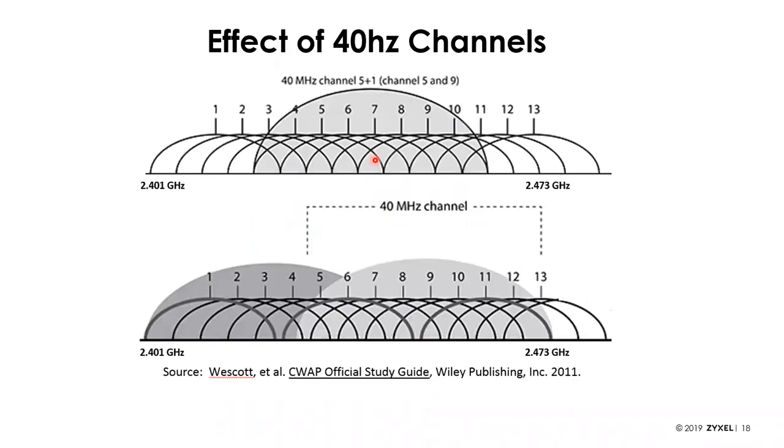So with 2.4, 11N gave us the ability to use 40 megahertz channels, which is great, right? You've doubled your speed. However, you've only got 60 megahertz of frequency available for everybody to use. So if you're in a house on a chunk of property, you can use 40 megahertz, no problem.